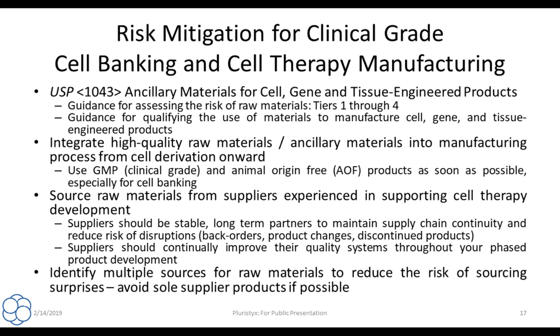And that is key because, early on, the FDA and other regulatory agencies recognize that there is a risk. You can't always get a GMP reagent if you're pushing the envelope and trying to make a new therapy. They do expect that you work with a supplier that is committed to improving their quality systems in parallel as you advance through your phased development to commercial manufacturing for human use products.